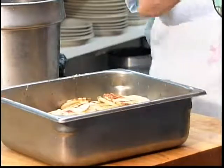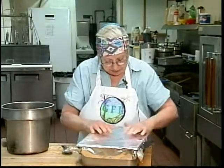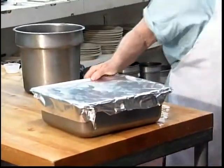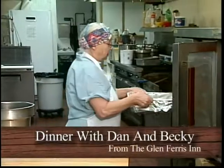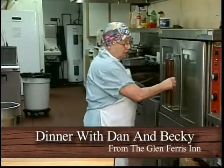All right, foil, shiny side down, because it'll reflect the heat back into the pan. We're going to put it in the oven at 350 for 30 to 35 minutes, then take the foil off and let it brown in the oven. So let's get that done. All right, set the timer.